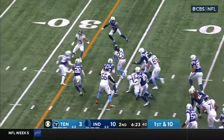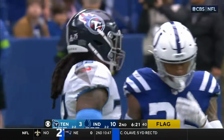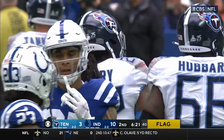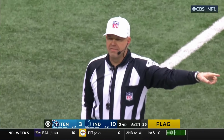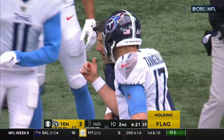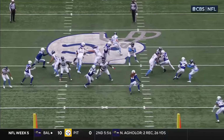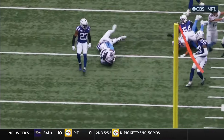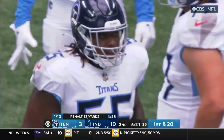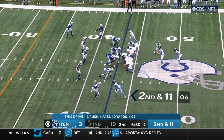Henry breaking a couple of tackles. Henry again able to get downhill. That's a scary sight. We'll check the marker here. Holding. Offense. Number 55. 10-yard penalty. First down. You've got to deal with Stewart, Buckner, and then Zaire Franklin. And you see Aaron Brewer comes up, kind of gets a grab on Zaire Franklin. And Spears in motion.